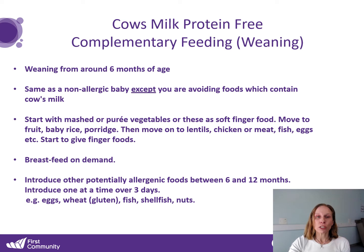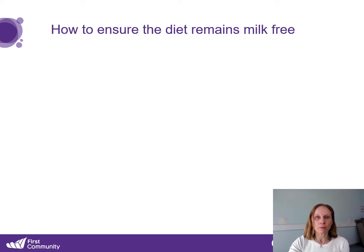Continue to breastfeed on demand. And introduce other potentially allergenic foods such as egg, wheat, fish, shellfish and nuts between 6 and 12 months. Introduce these one at a time over 3 days.